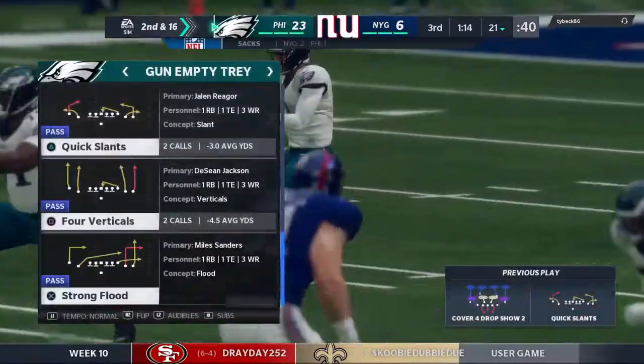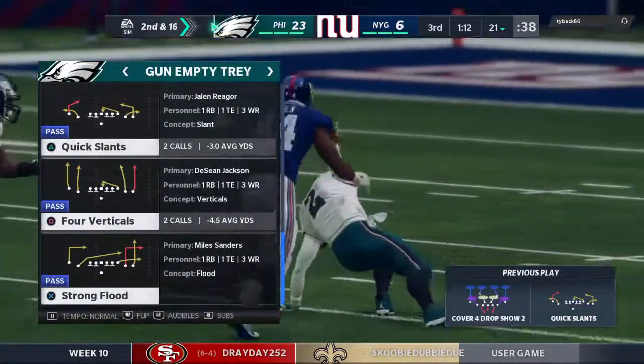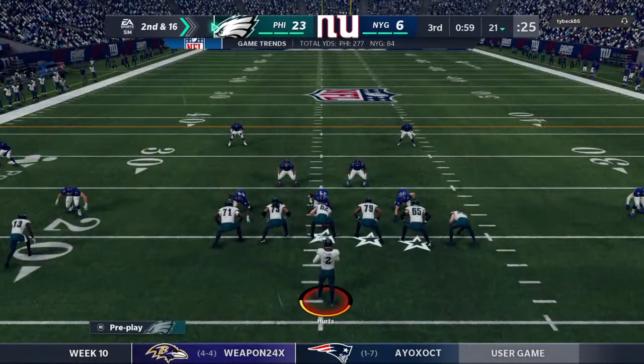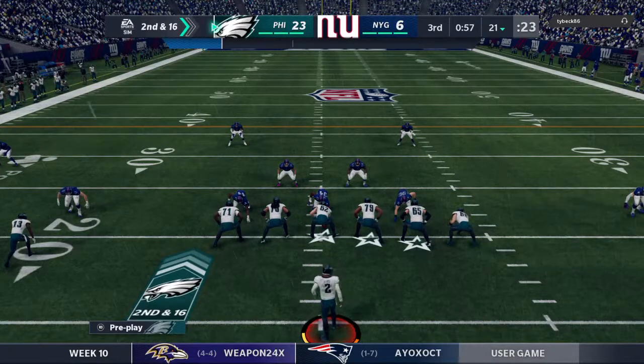Marcus Golden able to record his 5th sack of the season. Great job defensively. I think he was trying to go through his progressions, find someone to get rid of the football. Before he knew it, he was on his back.